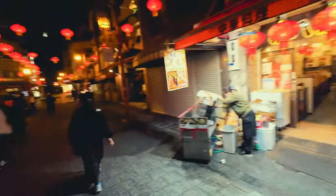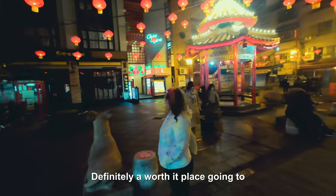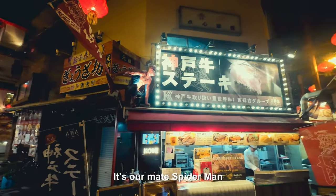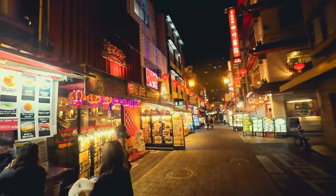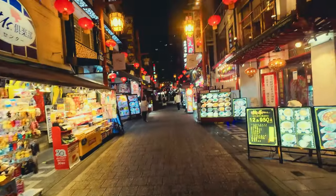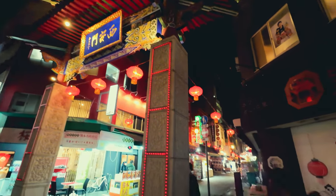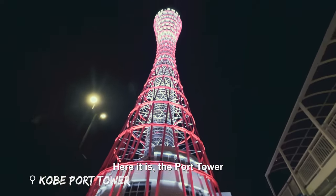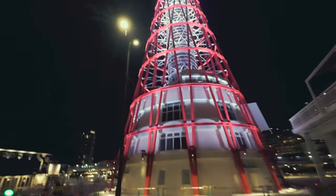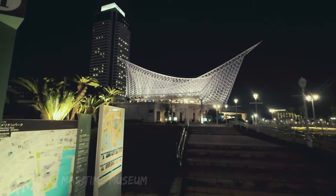Alright, I think we're in... Oh yeah, this is pretty cool. China Square. Definitely worth going to. Alright. Scary. Here it is, the port tower. We made it. This is so cool. I love this. I don't know what this building is, but it looks super awesome and attractive.